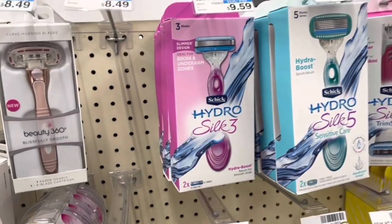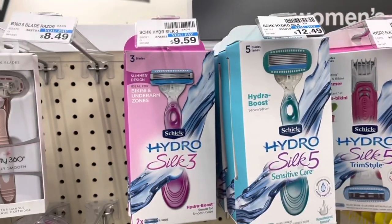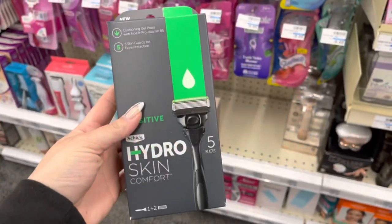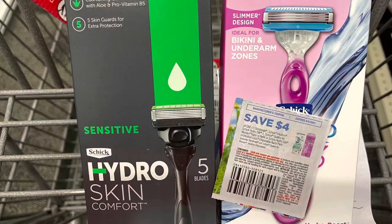Schick razors are buy two, get a $10 extra buck. So I'm gonna grab this Hydro Silk 3 for $9.59. And then I also grabbed a men's Hydro Skin Comfort for $11.49. Both of these are gonna total me $21.08.